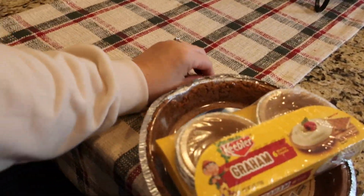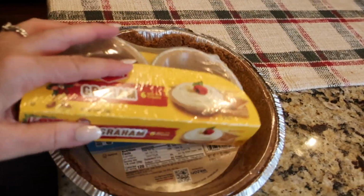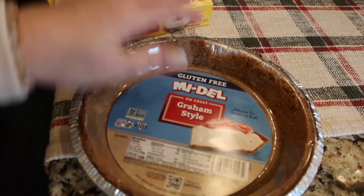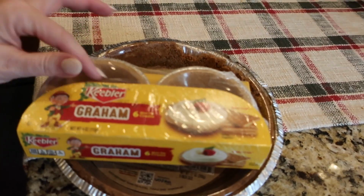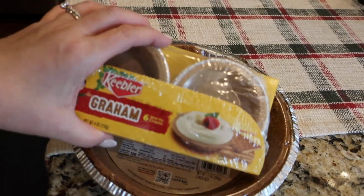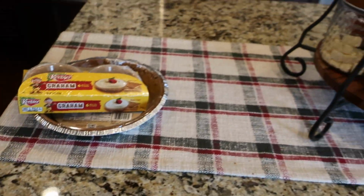And on my list today, other than decorating, I have stuff to do: I need to make a strawberry cheesecake. Natalie is gluten-free, so we're going to be trying this gluten-free pie crust stuff. And then I always have a little bit of extra leftover stuff, so I'll put them in there. So I will share how that turns out as well.